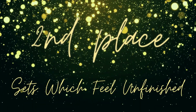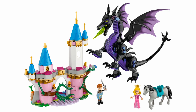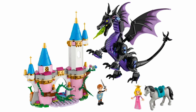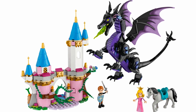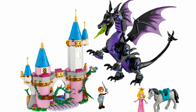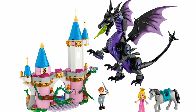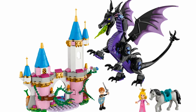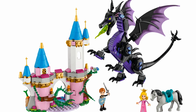In second place, it's Maleficent's Dragon Form. This is one of those sets where the name was leaked early on and high expectations were set. Maleficent's Dragon Form. What we got was a bit of castle with a dragon. Now I think the idea of this as a playset with a castle, the dragon and the mini dolls, it's great. Absolutely nothing wrong with that. But Maleficent's a bit skinny. I don't think this set knows what it wants to be.